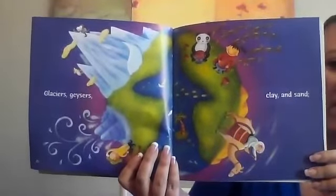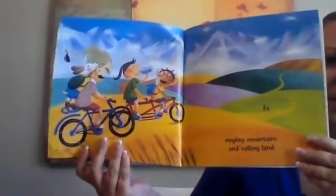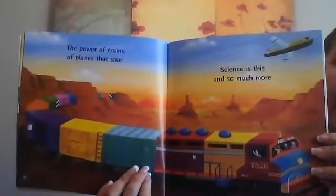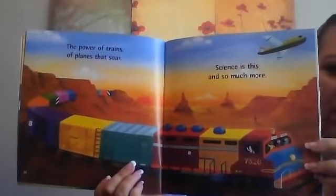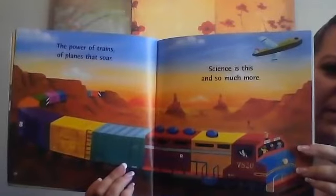Glaciers, geysers, clay, and sand. Mighty mountains and rolling land. The power of trains, of planes that soar. Science is this and so much more. Part of science is figuring out how things work and what's a better way to do it.